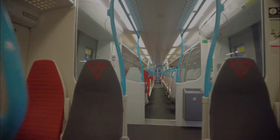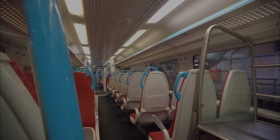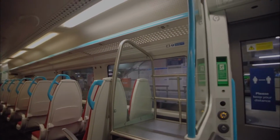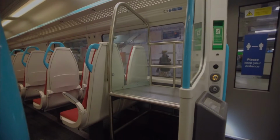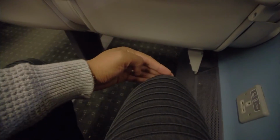Seating configuration is a 2+2 affair with some table seating. Towards the doors you do have space for luggage, and there's also accessibility space on board. Okay, well I've walked through enough of this train now. Let's take a seat and see what's up. Legroom is actually quite generous on board, and I'm in standard class. I'm 5'7" for reference. You have a tray table behind the seat, which is clean and sturdy. You have a 3-pin socket for charging just underneath, and also a reading light just above your head.